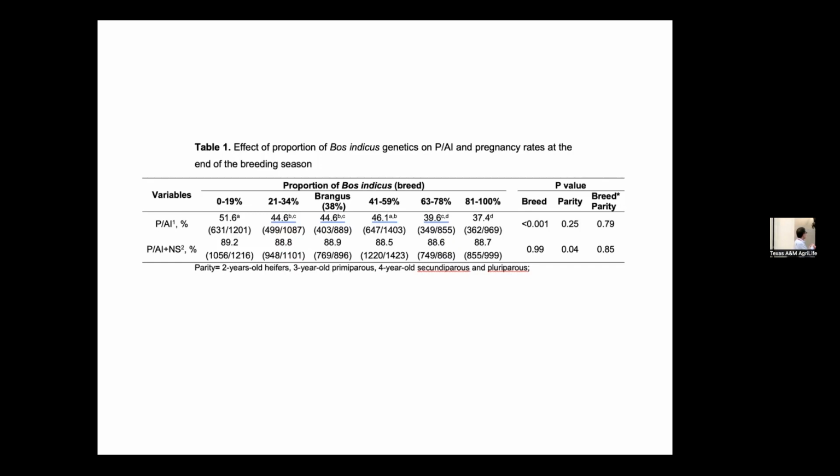It will be about 52% if they are Angus. That's the fertility to that AI. And you go down to as low as 37% if they are Brahmans. Same protocol, everybody together, everybody gets an AI, and that's the result. So of course, what we found was that the more Brahma you have, the less fertile they are to that artificial insemination.